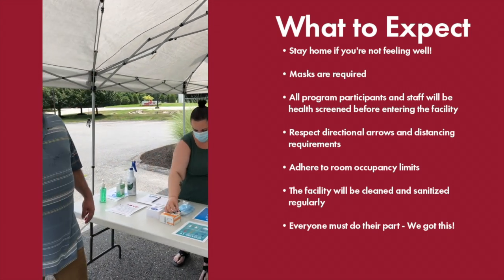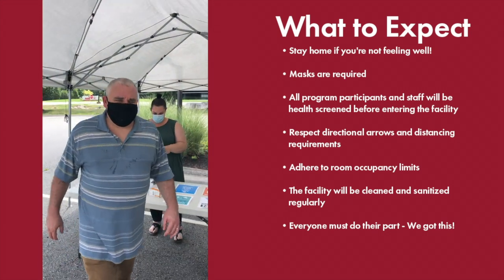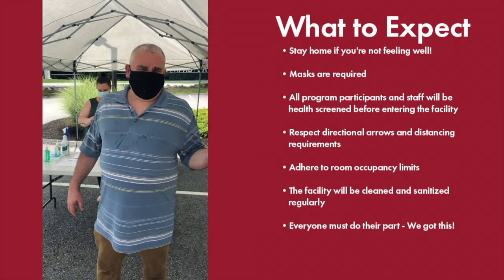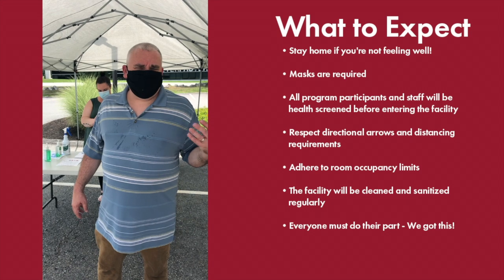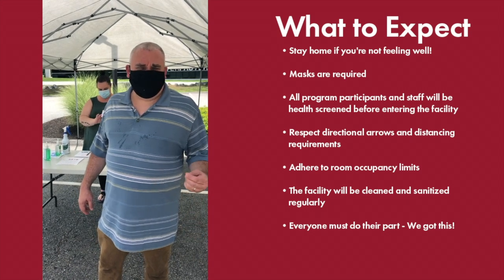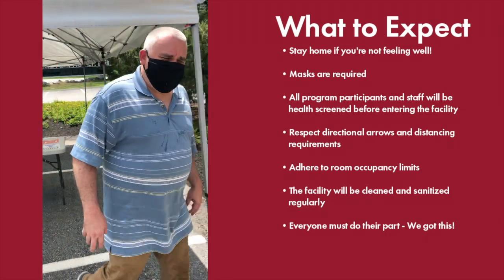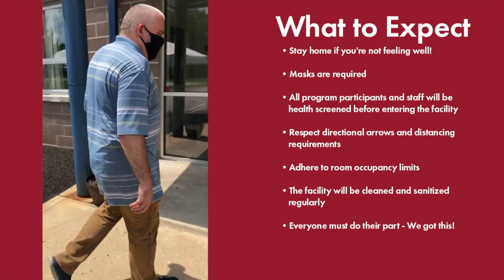One thing Stephanie mentioned was face masks. We're going to make sure that everyone is wearing a face mask. There'll be some individuals that are going to struggle with wearing a face mask, and we will assist them the best we can, but the expectation is everyone wears a face mask. Now, this is what it's going to look like as we enter the building.